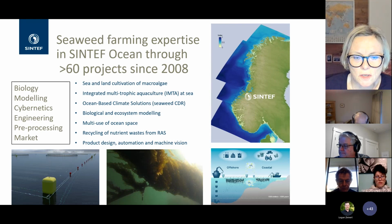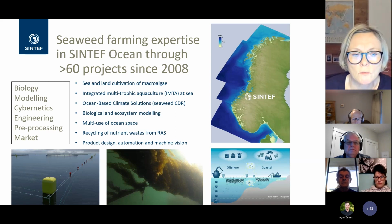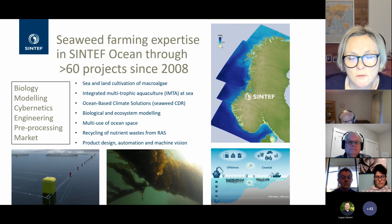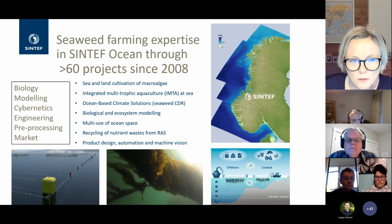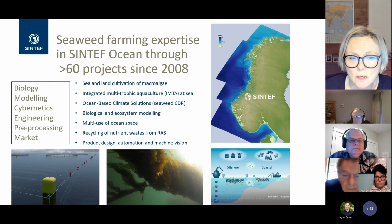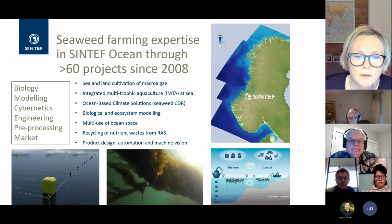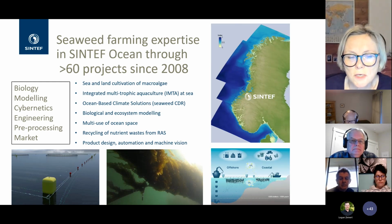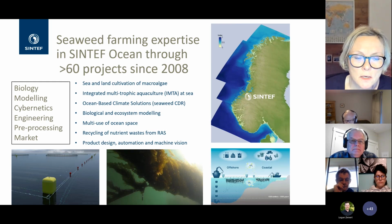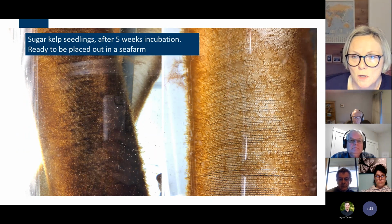And this is just a glance over the competence we at SINTEF have on these things, on the project types that we have. We're working on both the land and sea cultivation of macroalgae, mostly sea cultivation. We're looking into integrated multi-trophic aquaculture and climate solutions using seaweeds. Ecosystem modeling, multi-use of ocean space, for instance, together with windmills, recycling of nutrients, and product design, automation, and machine vision. And here are some pictures from when we are cultivating.